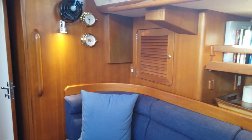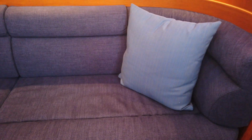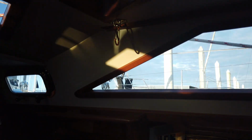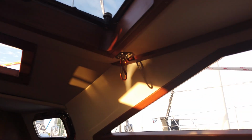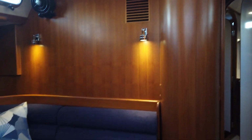Absolutely beautiful. We have a full-length settee here, which makes for a great sea berth. It does pull out about another 9 inches here, so it can be a little bit of a wider berth when you would like. There are provisions here for pad eyes, for lee cloths, for when you're offshore sailing.